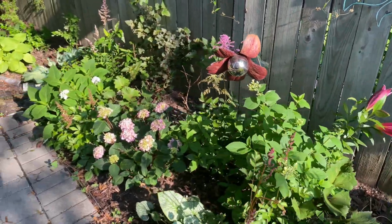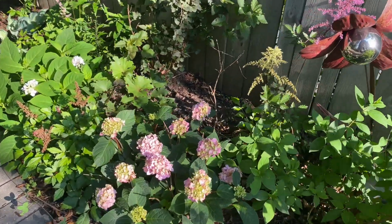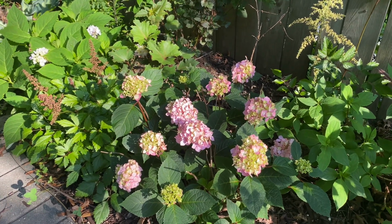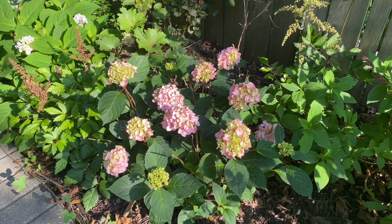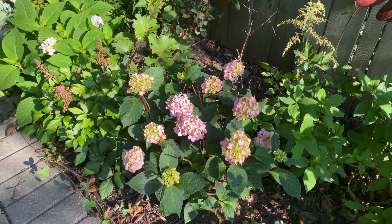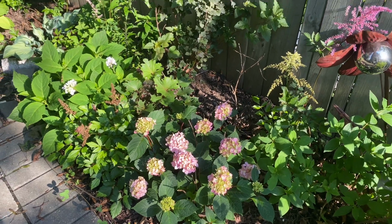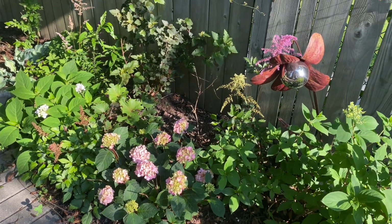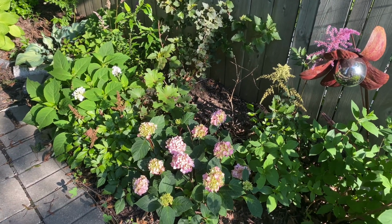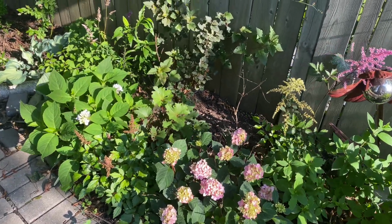And hydrangeas are starting to bloom. They do require a lot of water, a lot of care, and I don't know how I feel about that. I mean, I hate babying my plants, and this one is a real baby in the garden and needs so much water. Otherwise it'll just droop and pout and not do anything, and I don't like that. But I've been good about watering it, so it's happy.